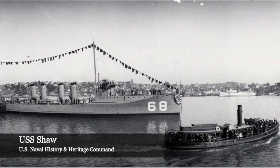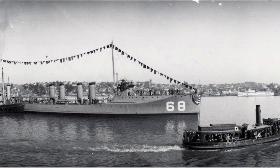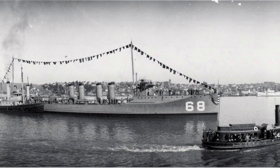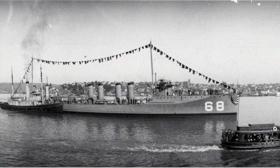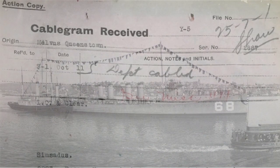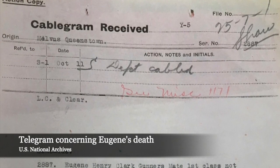At 6:45 a.m. on the 7th of October, an after billboard on the Shaw was torn loose by heavy seas, and Eugene was sent to fix it. As he did so, the Iowan was caught by a wave, washed overboard, and drowned. A decision was taken by the Navy not to break the news to Mollie straight away.